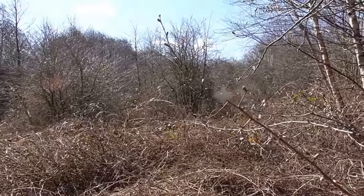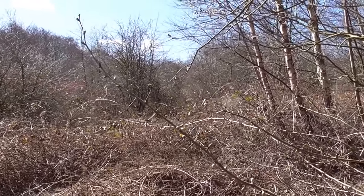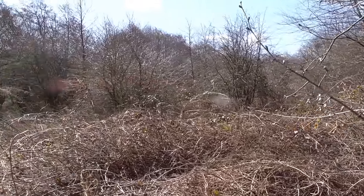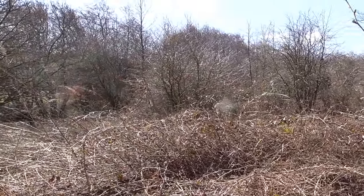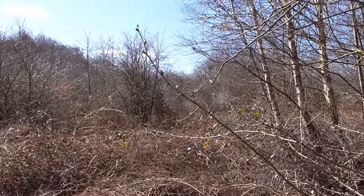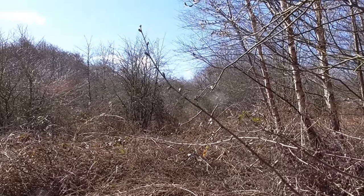Well, we've just come into a different section of the woods again. It's a lot thicker in here, isn't it? It's like brambles and scrub type thing. We've got more chance of finding something, that's what we'll come through here for. I hate these places, all the brambles. Get ripped to shreds. But you find all the small birds nesting here.